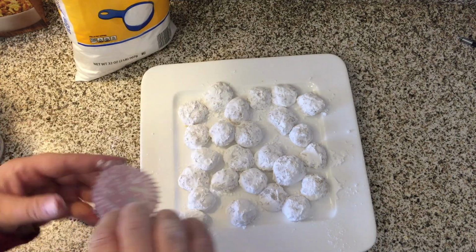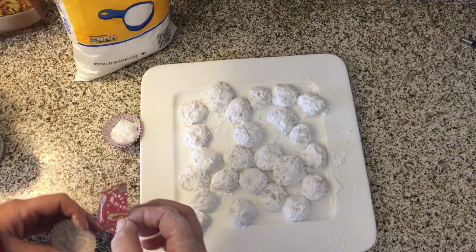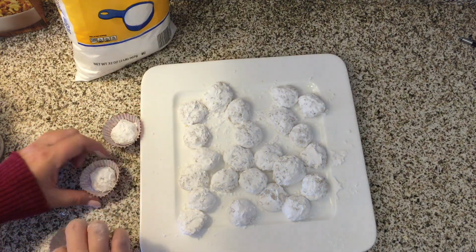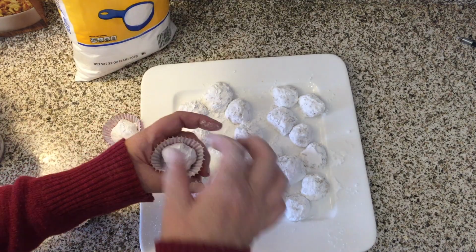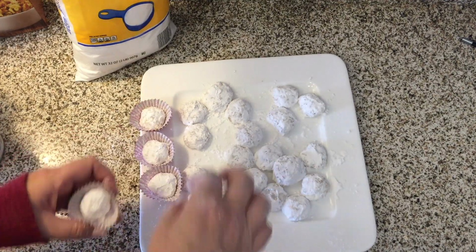And another interesting point about these Mexican wedding cookies, they're actually also called Italian wedding cookies, Russian tea cakes, Greek wedding cookies, butterballs, pecan Susans. So they actually have a lot of different names, but they're really delicious.